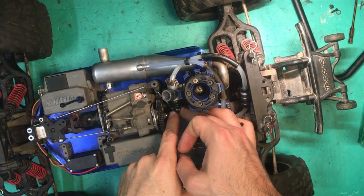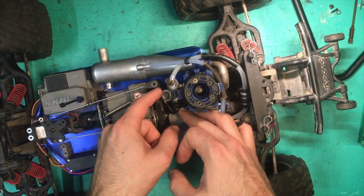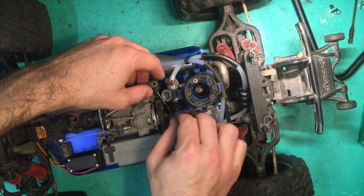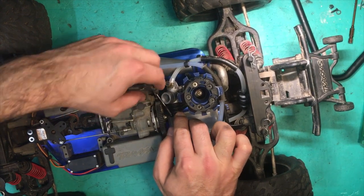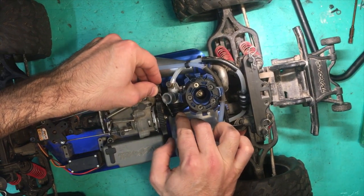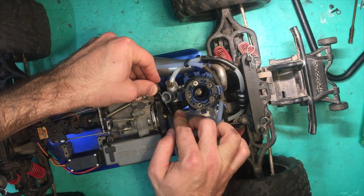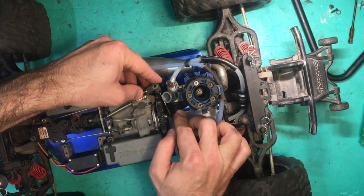All right, so that's nice and low. We can't rotate this anymore because the carb won't move. So what we'll do is we'll work out how much we need to open this up. Okay, just a few mil. Just a couple mil, that's all we need.